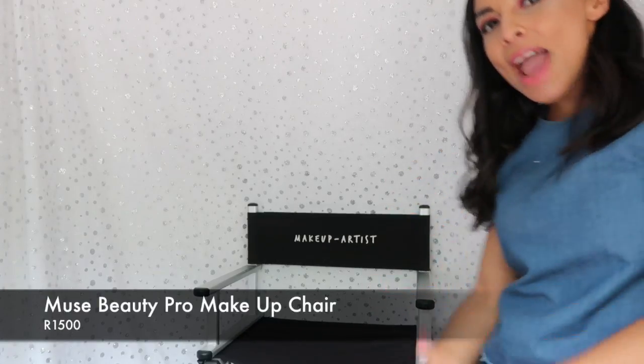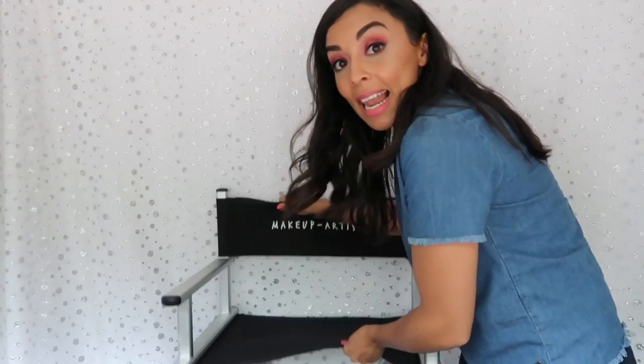The item I'm going to share now is an item that I've only just recently invested in, and that is a pro makeup chair. I know a lot of artists feel in between about this, because some will say, oh well, I have one but I never use it. I think it is all about being smart about what you look for in a chair. So like your bag, your chair needs to be sturdy, lightweight and durable, and always be aware of the maximum amount of weight that your makeup chair can take, because yeah, that would be awkward.